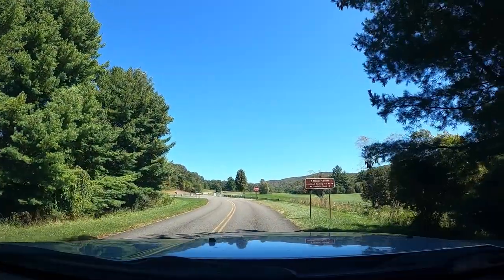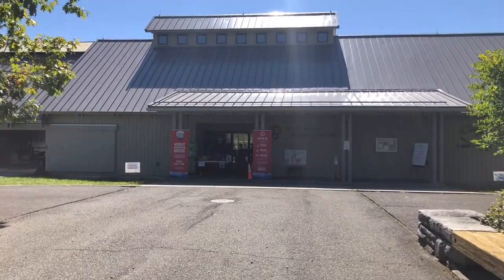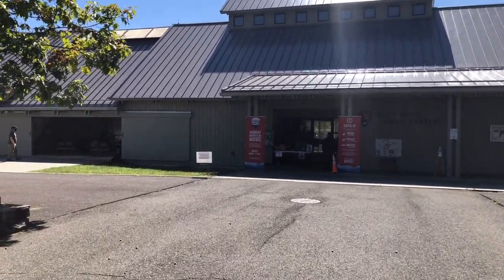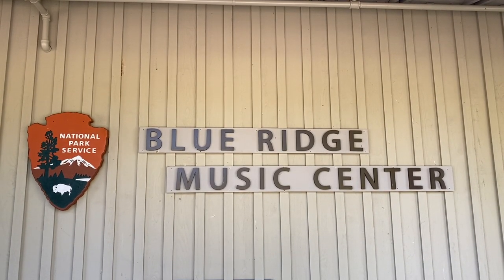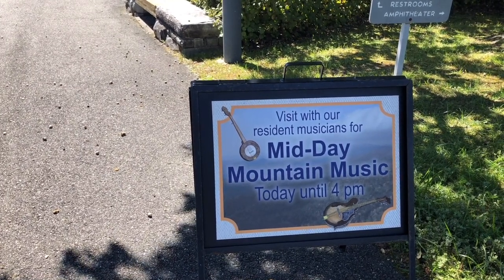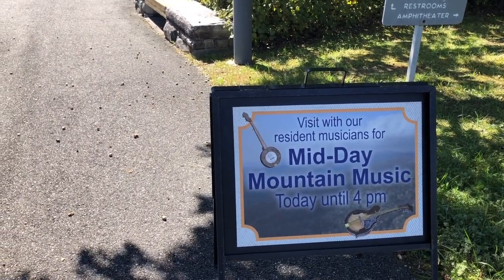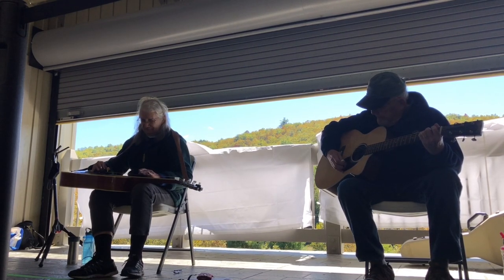In Galax, Virginia, at mile marker 213, is the Blue Ridge Music Center, a simultaneously functioning music venue, visitor center, and museum. Its purpose is to showcase the music of Appalachia, such as bluegrass, old time, folk, and other music. We were lucky enough to watch a few songs performed by local musicians Bill and Maggie Anderson while we were there.